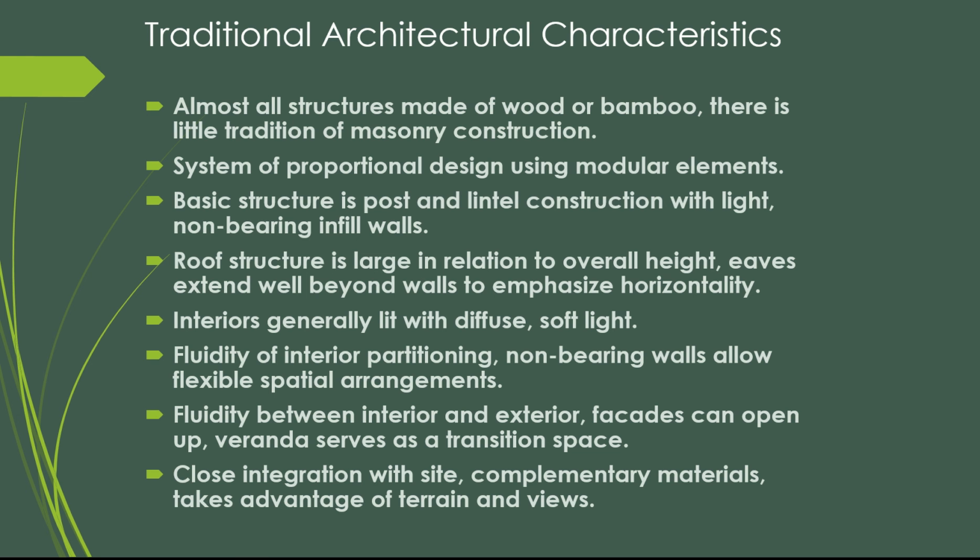Typically, Japanese architecture and Asian Chinese architecture have very large roofs with broad overhangs. Okay, so that's another characteristic that you'll see. The interiors are typically lit with soft, diffuse light coming in from the sides of the building. Okay, we'll talk a little bit about shoji screens and what they're made out of.